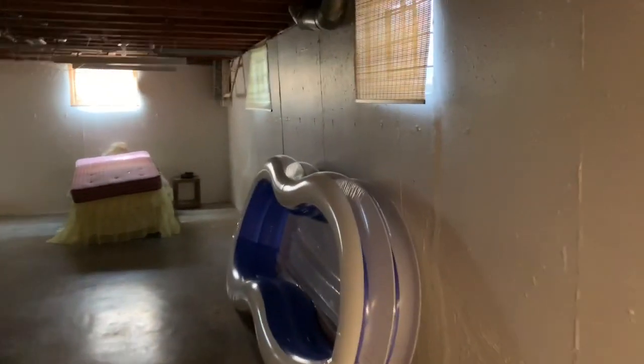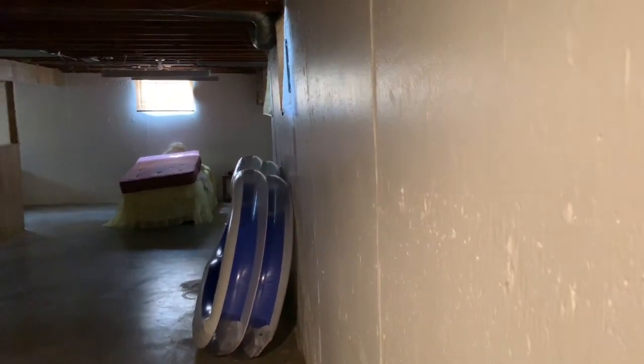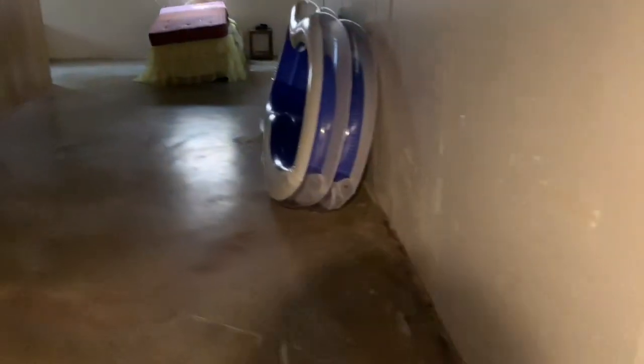Okay, so here's the basement, unfinished. This back wall feels like it's bowing in at the top a little bit, although I don't see any cracks or anything like that in it. Well, here's one that's been fixed, coming off the corner of the window. As usual. There's another one coming off the corner of the window. We have had quite a bit of moisture, so I don't see any water signs down here right now.